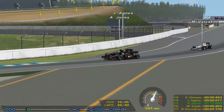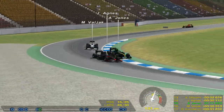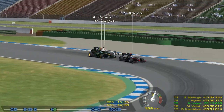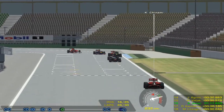It would have been nice because Jankowski would have been a nice reference point because he opened the first pit window, but he's out of this race. Now Jones, very close enough. Volyak on the outside of the Lotus is going to send it. Volyak, yes, remember, he doesn't have to pit again. He's going around. Fantastic overtake from Mihail Volyak on Alex Jones.